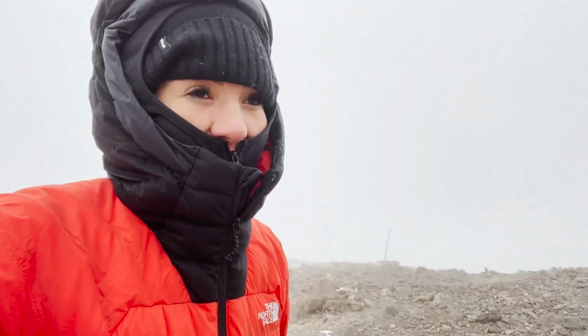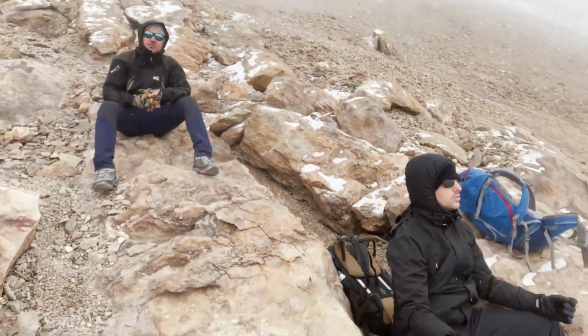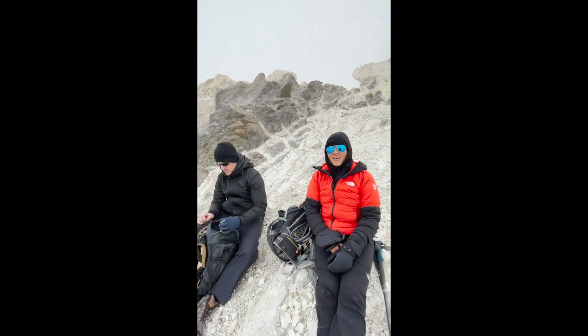The summit is 400 meters away, up above. Ryan is breathing. We are around 5,200 meters. I'm just under the pyramid, and we're going up. Oh, I thought you were going to do facing you. Oh, no, it's good. Okay.